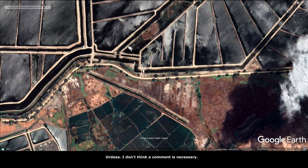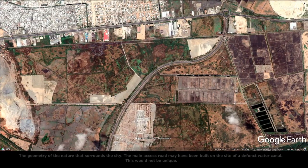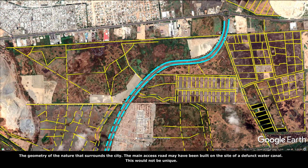Urdesa. I don't think a comment is necessary. The geometry of the nature that surrounds the city. The main access road may have been built on the site of a defunct water canal. This would not be unique.